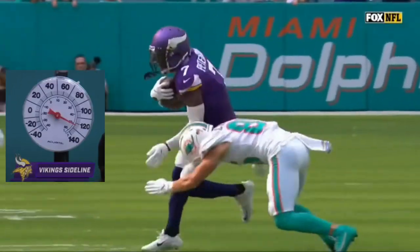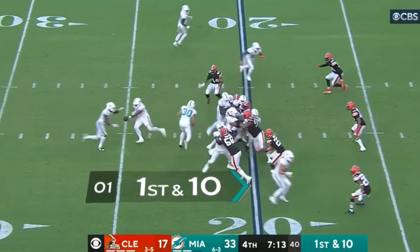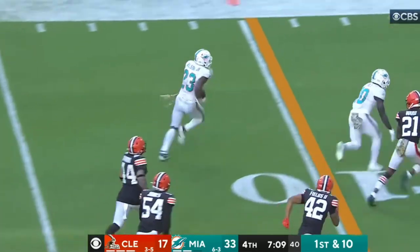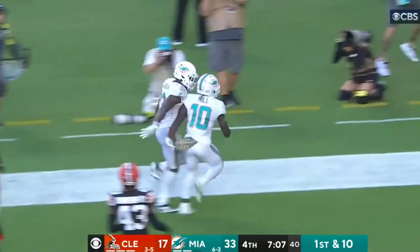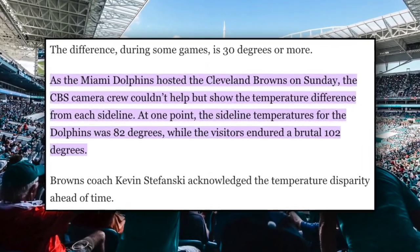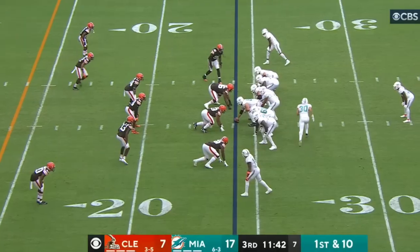A month later, in week 10 of last year, Miami hosted the Browns, and once again the broadcast showed a big difference in temperature on each sideline. The Dolphins bench was reported at 82 degrees while the Browns was 20 degrees warmer at 102 degrees. They also pummeled Cleveland while winning the matchup by a score of 39-17.